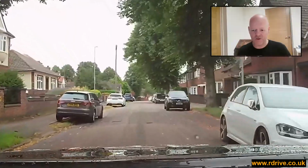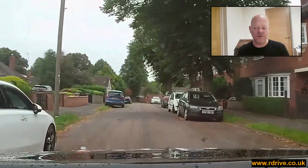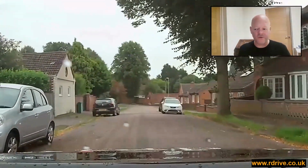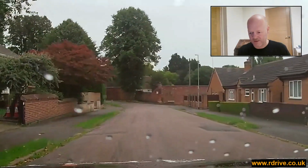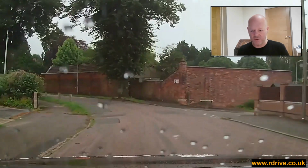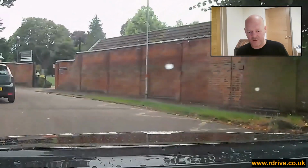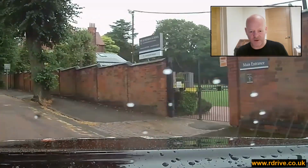So err on the side of caution, think of the what if speed, what could happen, and drive at the speed for the reasonably foreseeable hazards that could develop, like a car coming around the corner, for example there. Now this is quite a popular road for doing the parallel park on as well. But we've already done our manoeuvre right at the beginning. Yes, just showing some caution around there.